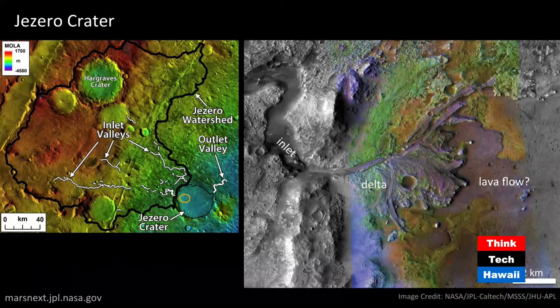And the graphic on the right shows one of these inlet channels, and it shows one of these deltas with the scalloped edges and the scarp at the edge and the channels on top of it. And looking at the very base of that delta, which is where all the fine-grained biotic material could potentially have been deposited, that would be a key place to go and look at.